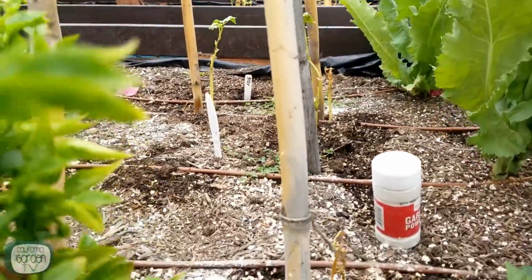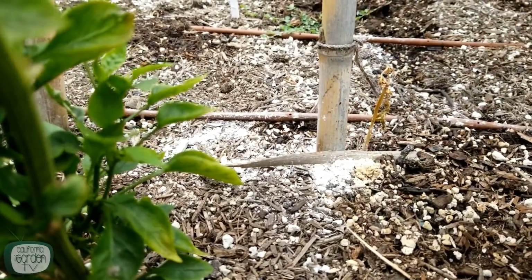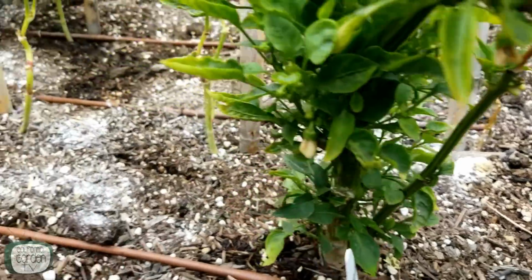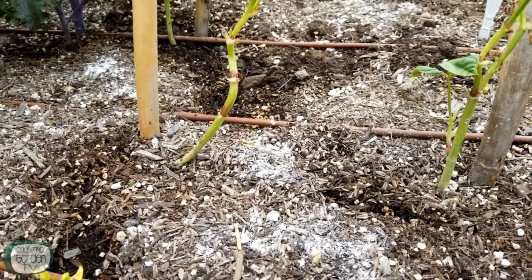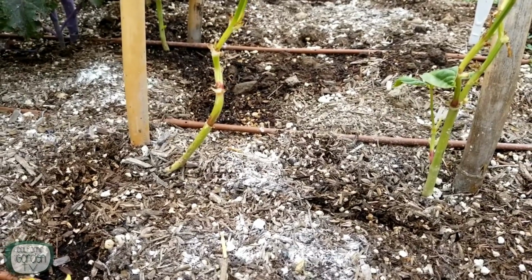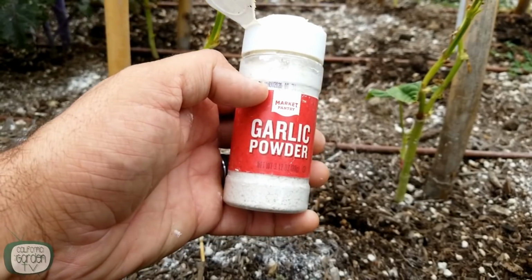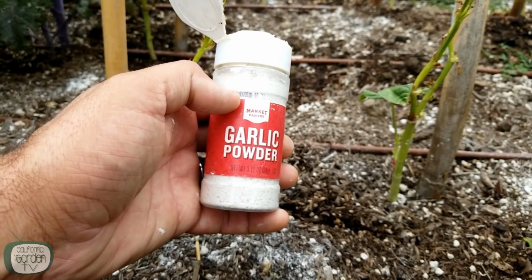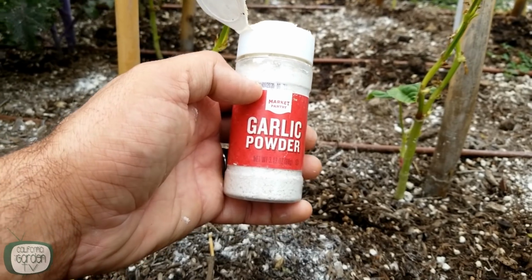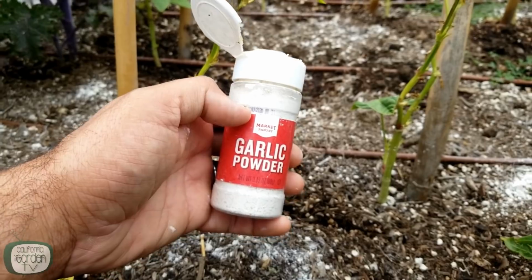Now if you notice some of this white stuff on the ground here, it's not garlic powder. The aphids have been attacking these beans, and I noticed that the ants are helping them. And so this is diatomaceous earth, and it will kill ants. It's microscopically very, very sharp, and it gets between the plates in their, I don't know, you call it skin, whatever, and it kills them.